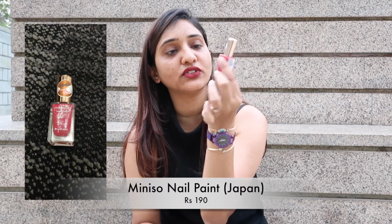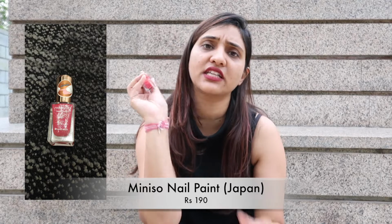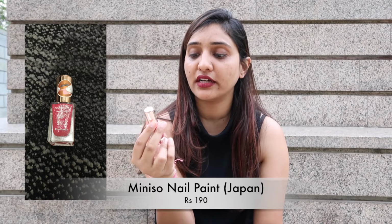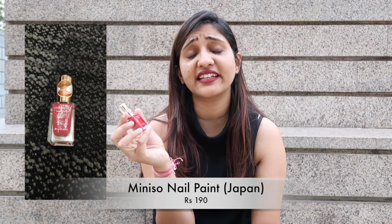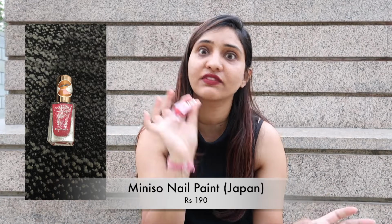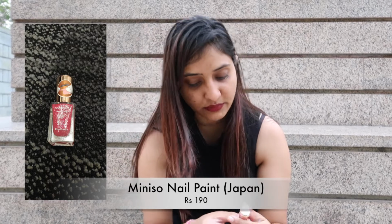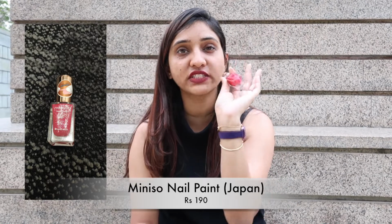Then from Japan we get this Miniso nail paint. This is a water-based nail paint. If you have been to Miniso, these are very famous there. The worst part about this is that it gets removed easily, so it's not very long lasting, but if you're into that kind of stuff, then this is pure fun. I don't see any color name on this, but this is a red with a lot of silverish shifts to it.